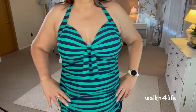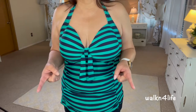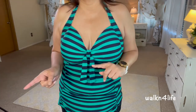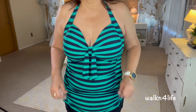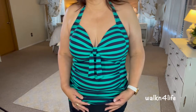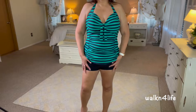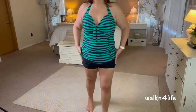But there's that, okay? I bought these shorts at the Goodwill. I remember I was going to sell them, but I love this style of bottom. It's not a bikini, but it's not one of those skirts that I've been wearing for years. But let me show you. Look at these. Oh my gosh. There's ruching right here. Ruching right here. Look at that.